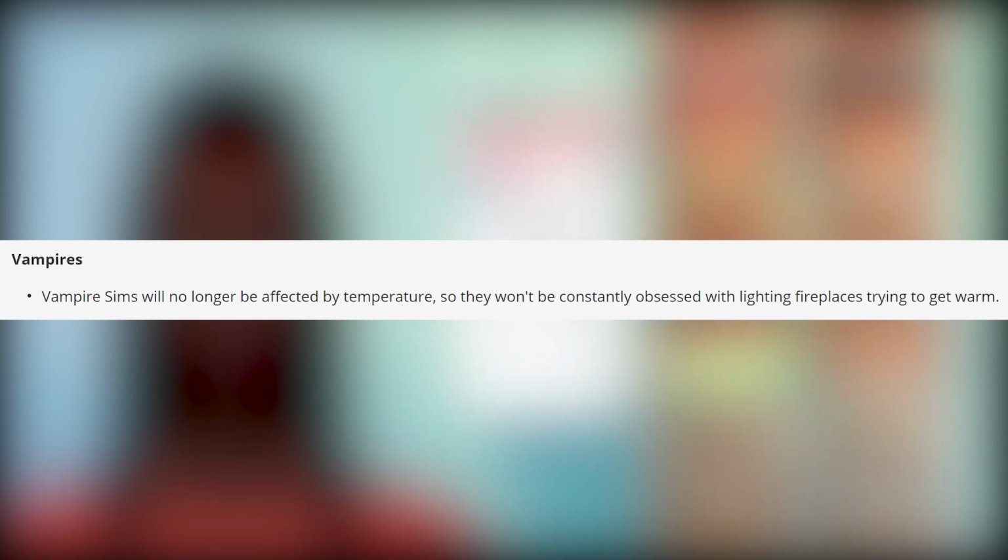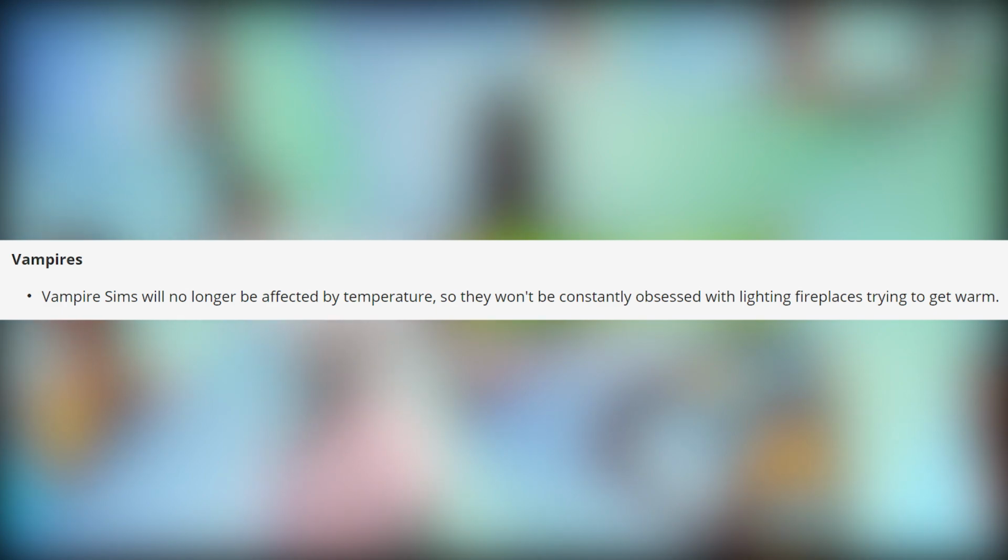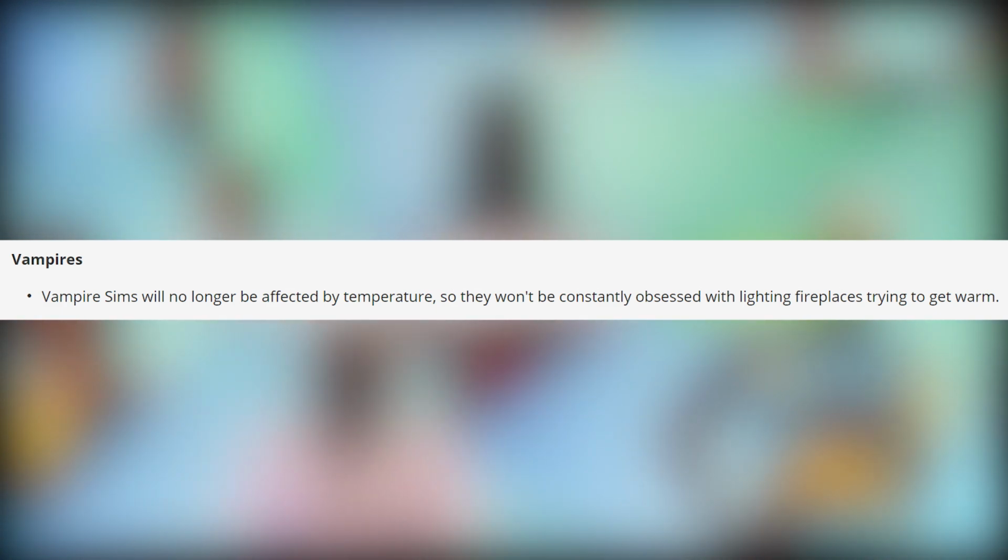And lastly, vampire Sims will no longer be affected by temperature, so they won't be constantly obsessed with lighting fireplaces trying to get warm. That's it, guys.